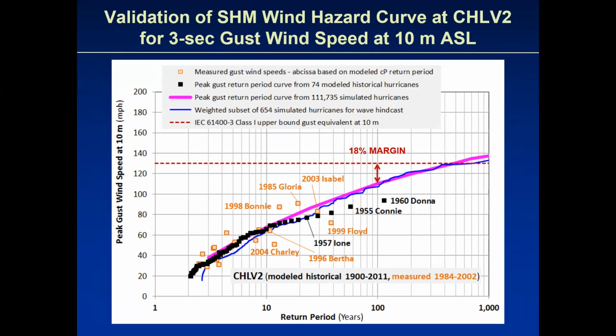But this is still way many more events than are available in the historical record, where we have good wave measurements, where we probably only have, I'd say, less than 50 hurricanes, certainly less than 100, since we were actually measuring waves reliably in the 1960s. And you just can't do a 50-year return period when you've only got such a small population. So anyway, the blue squiggle line shows the weighted subset. And then it's kind of a reality check.